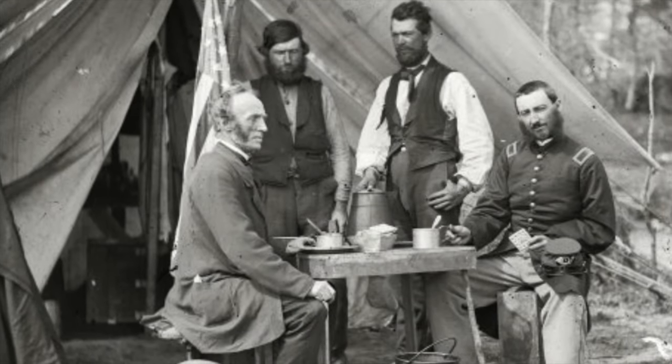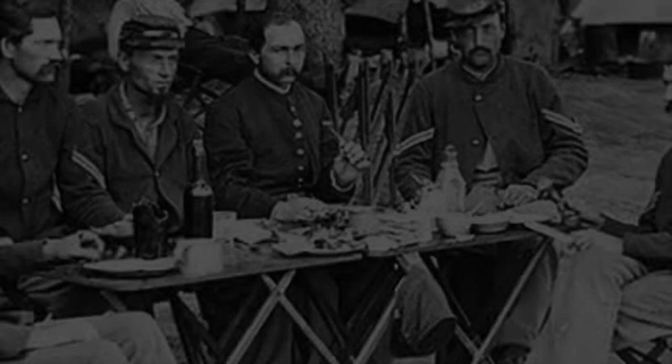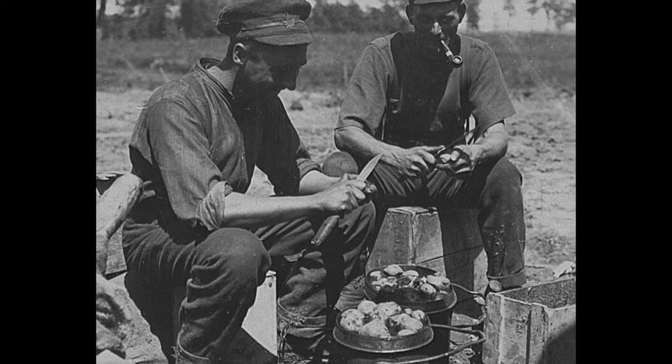Number 3, coffee obsession. During the Civil War, coffee emerged not just as a cherished ration, but as a symbol of comfort and morale among soldiers. This deep-seated love for coffee led to innovative methods of brewing, especially among Union troops, who had more consistent access to coffee beans compared to their Confederate counterparts.